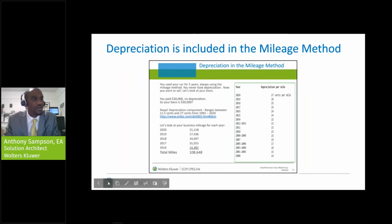Whenever you are using the mileage method with your clients, as of 2019, 26 cents per mile is part of depreciation. There's a reason why I'm bringing this up. For 2020, it's going to be 27 cents a mile. So what's the reason why I'm bringing it up? Well, it's when that client decides to sell that F-250, right?